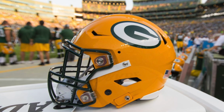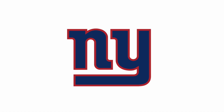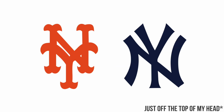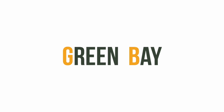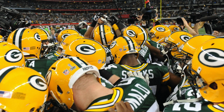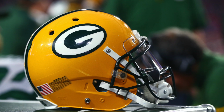And there's just one teeny tiny thing that seems to bother only me, and I don't understand why nobody talks about it. Every other team in sports that has a two-word city name, like San Francisco, New York, New Jersey, Kansas City, Los Angeles, all use two letters to represent their city. So why does Green Bay only have a G? Some will say that it stands for greatness. This is false. The truth is, there's no good reason, and it's too late to change because GB would look silly now. We just got used to it.